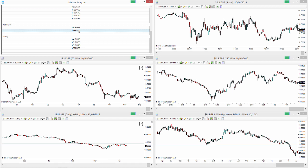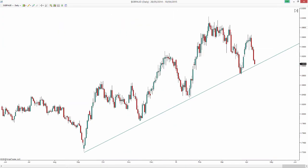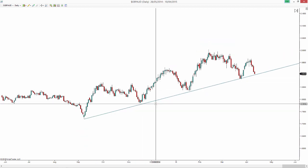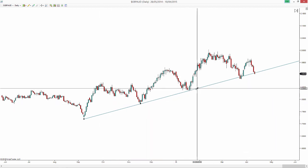And then finally, we've got the pound Aussie, which we don't believe is going to trigger now, but it's just something interesting to look at. Look at the price action. If we zoom in here on the daily chart, you can see that the pound Aussie has been making higher highs and higher lows all the way up. It's been respecting this trend line really quite nicely until we get to this point here.